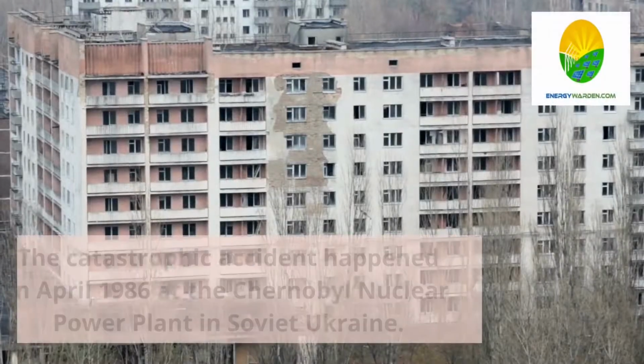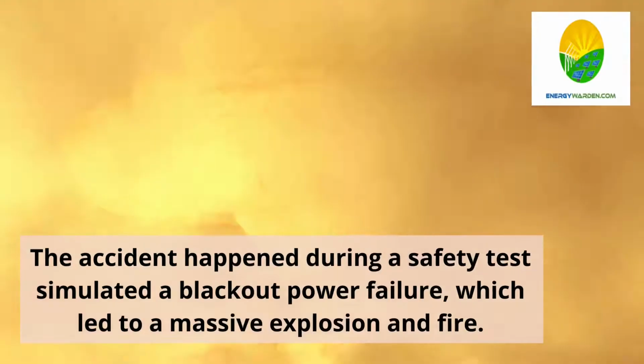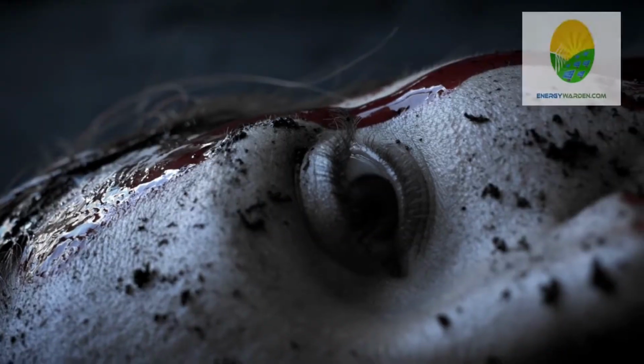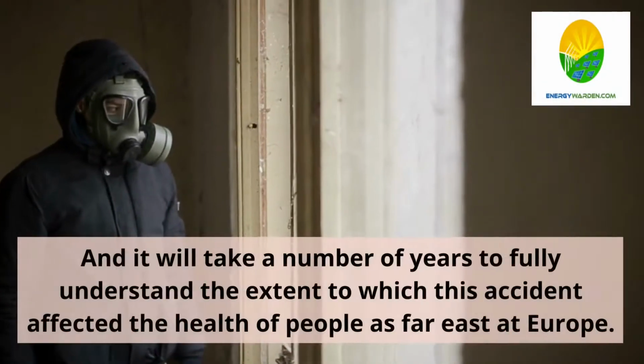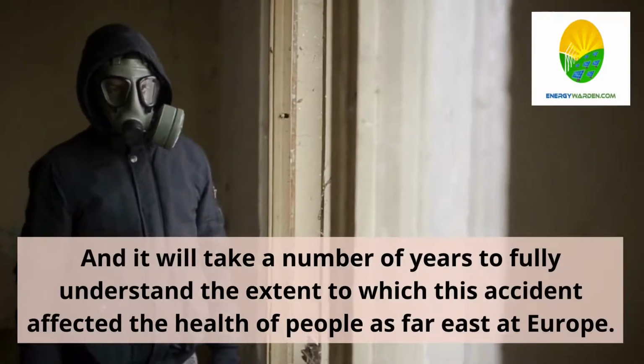The catastrophic accident happened in April 1986 at the Chernobyl nuclear power plant in Soviet Ukraine. The accident happened during a safety test that simulated a blackout power failure, which led to a massive explosion and fire. It is estimated that up to 30,000 people died due to the accident, and it will take a number of years to fully understand the extent to which this accident affected the health of people as far east as Europe.